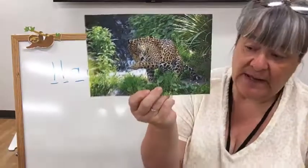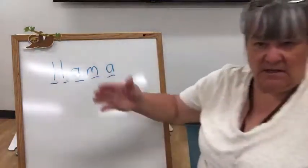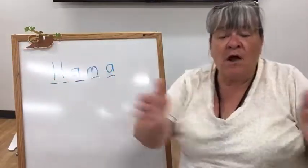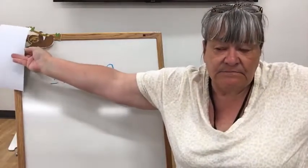Jaguars are very big. So our song says, the jaguar is a big cat. Can you make a big cat? You can't see my arms when I do big. The jaguar is a big cat. Hi-ho, the derry-o. The jaguar is a big cat.